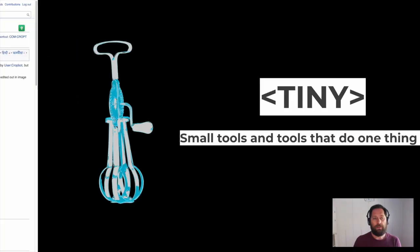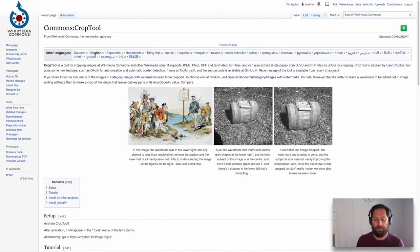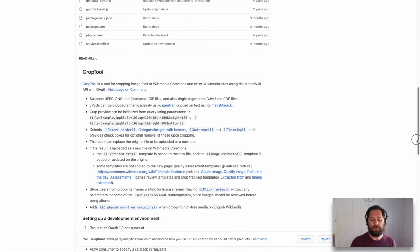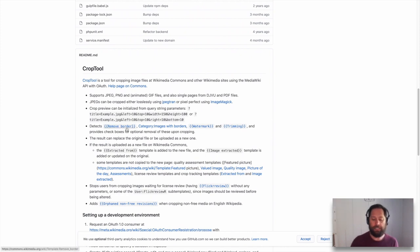Hello everyone, here's CropTool. CropTool has one purpose and it's very good at it. It is a tool for cropping images in the Wikimedia Commons and other websites. It supports JPEG, PNG, TIFF files and animated GIF files. It can extract single pages from DJVU or PDF files for JPEG cropping. It features automatic border detection and it has login authentication with OAuth. It also has other features specific to other wiki workflows, like being aware of certain templates or categories that are present in the images to make smarter decisions and appropriately edit.